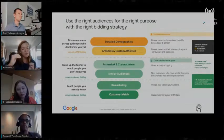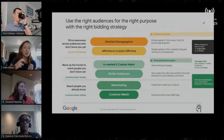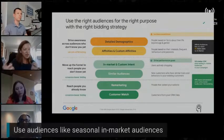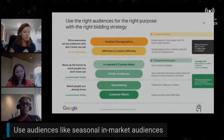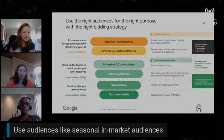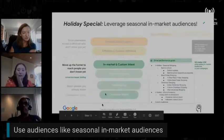And then when we look up the funnel, we're starting to get into more behavioral and demographic based targeting. So similar audiences, some people call that lookalike, similar to folks who've converted. In market and custom intent can be very specific to who's in market to buy a specific thing. An example we always use in the past is people who are moving, right? They're in market to buy a house, they're in market to rent, they're in market now for moving services. That's an audience segment we have, and we have a lot of those segments. See if that maps up to your business from a retail perspective. We have several as well.